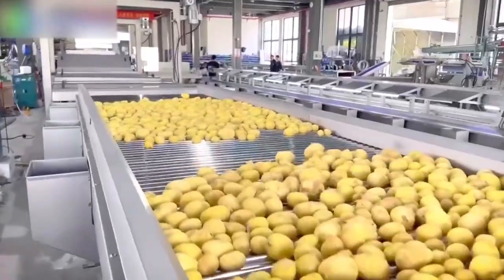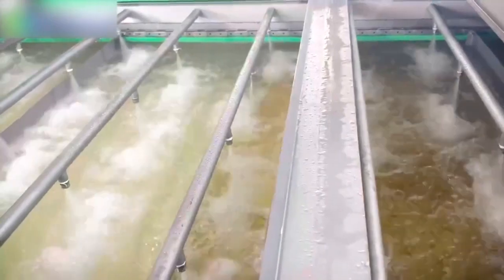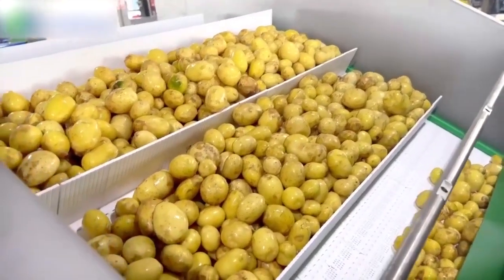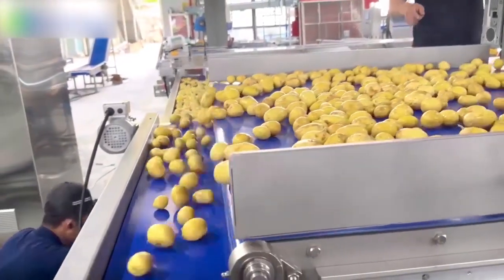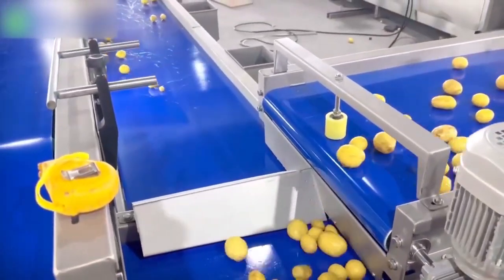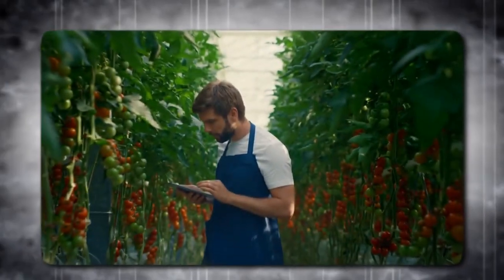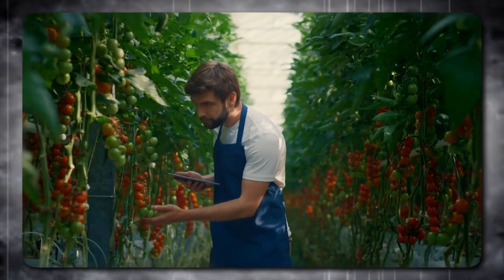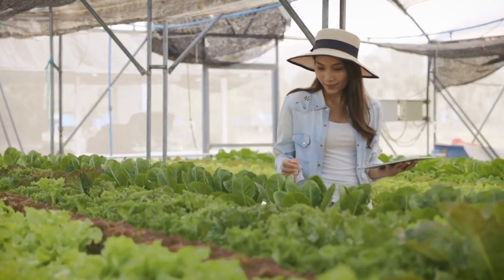Now let's talk about pre-cooling. Fruits are living things and they keep ripening even after they're picked. And that's great until we want them to stay fresh for us to eat. So drop-off spots use a clever trick called pre-cooling. It's like hitting the pause button on ripening. They pop the fruits into special cold rooms that quickly chill them down. And this slows down their natural ripening process, keeping them fresh for longer. The temperature has to be just right, usually between 32 degrees to 50 degrees Fahrenheit, or about 0 degrees to 10 degrees Celsius, depending on the type of fruit.